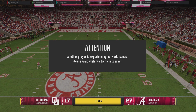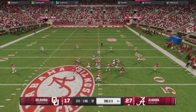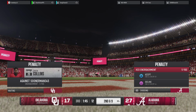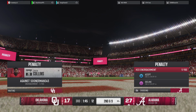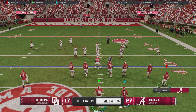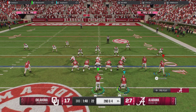Looks as if the defense was a little too eager there, got into the neutral zone, and that'll be a 5-yard penalty. Contact in the neutral zone leads to that penalty. Good news for the offense. That penalty's the last thing this defense needed. Now it's 2nd and 4.